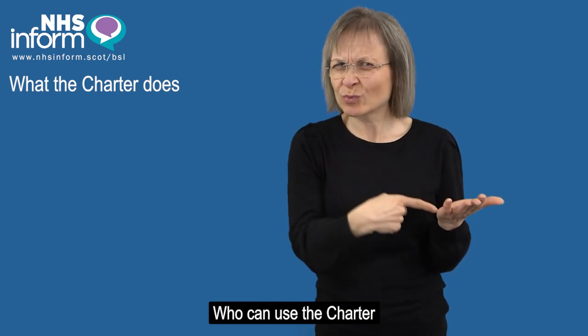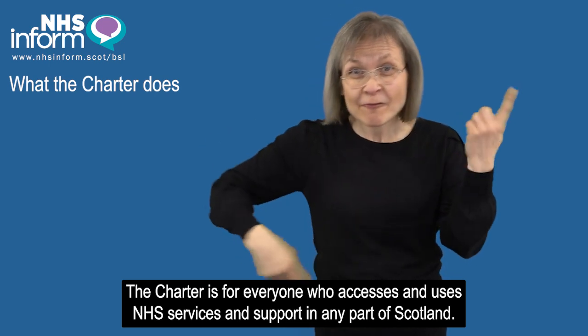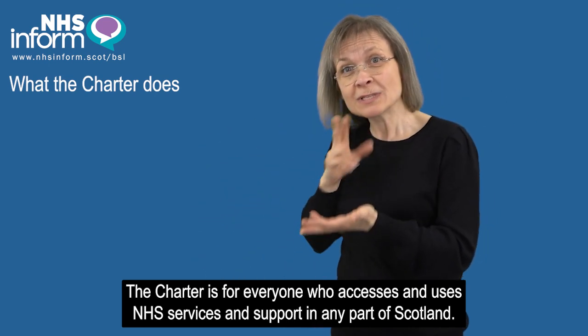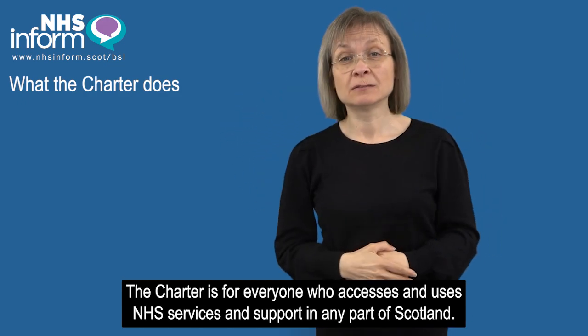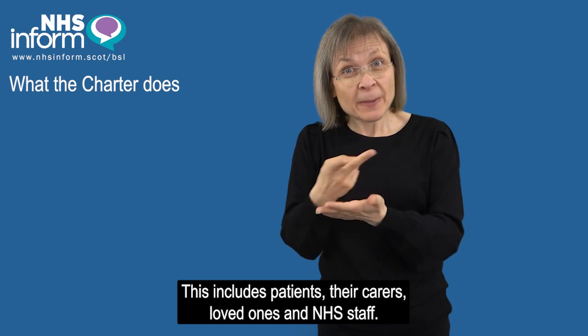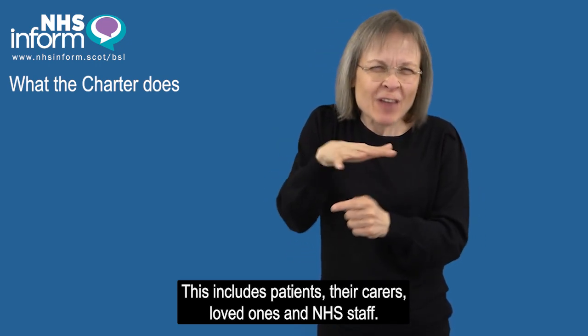Who can use the Charter? The Charter is for everyone who accesses and uses NHS services and supports in any part of Scotland. This includes patients, their carers, loved ones and NHS staff.